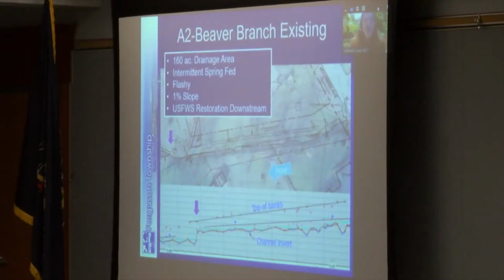So I'll start with Beaver Branch, the A2 project. According to USGS Stream Stats, the channel receives runoff from about 160 acres, of which 77% are forested, 17% is urban cover, and 3% is impervious surfaces. Beaver Branch is an intermittent spring-fed headwater stream that flows through a riparian buffer of maintained lawn and agricultural fields with scattered trees. The channel's relatively flat, it's about 1%.